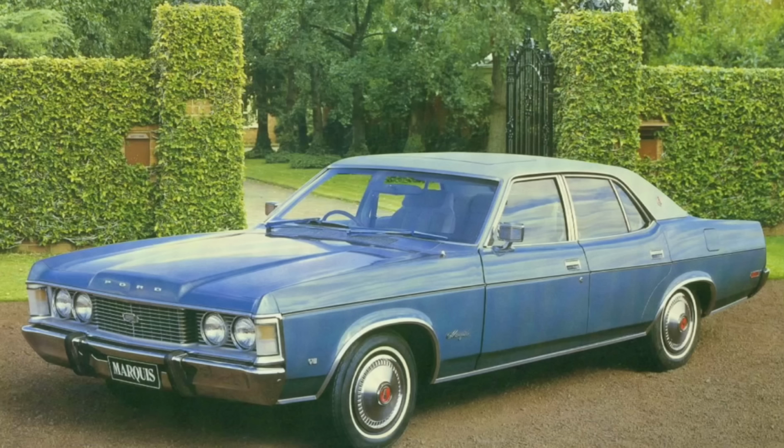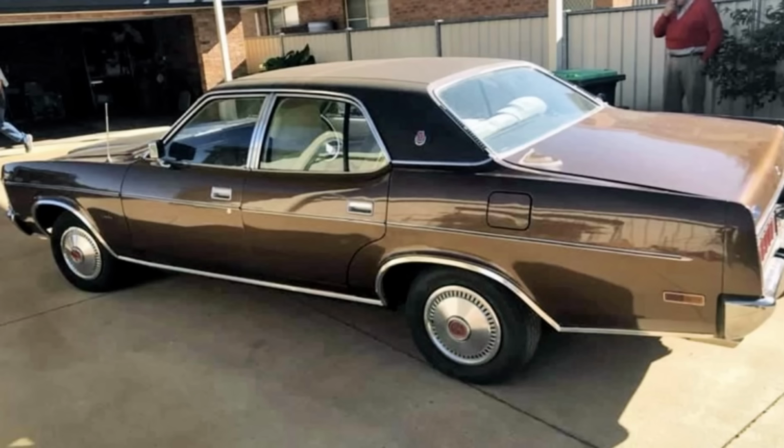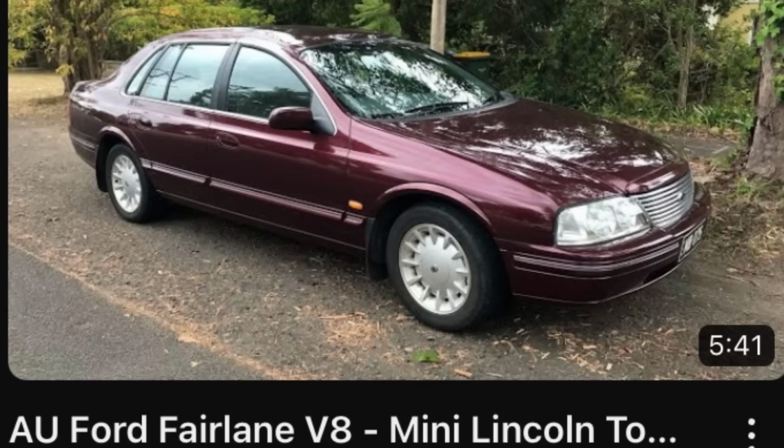The hubcaps used on the Marquis with the red centre, I think they look really terrific. In fact, I don't have my Sportsman anymore, I sold that a long time ago, but I do have a beautiful ZH Fairlane in chocolate brown, which is one of the update series models with about 100,000 Ks on it. I do have the original hubcaps, but I fitted the Marquis hubcaps because I just think they look really terrific. And as I said, I love the ZH Fairlane. It's my favourite Fairlane of all the models. In fact, my top three are the ZH, the ZC 351 and the AU.